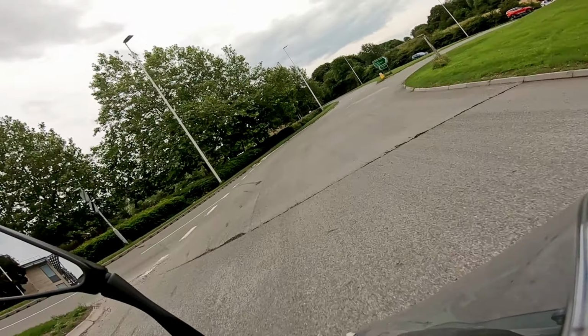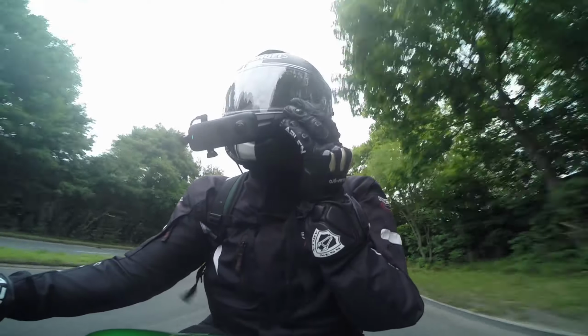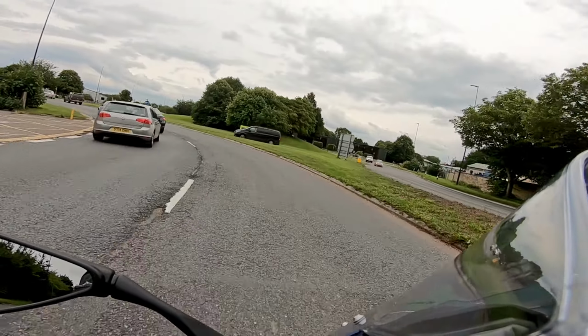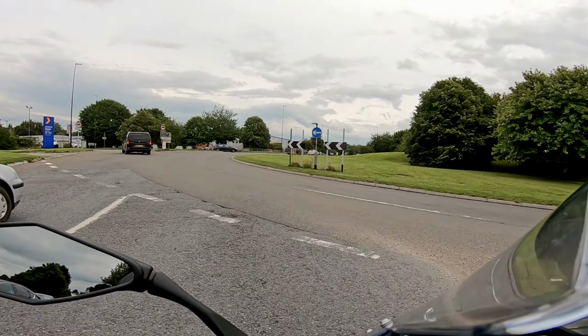When you're using the quick shift to go up a gear, there is a bit of a lurch, I guess when it cuts the power and re-engages it. It's not too bad. You can brace for it once you know it's coming. Let's knock it down a gear and get to fourth if I get a chance to overtake. I'm just waiting for the opportunity to open the throttle here at 4,500 RPM in fourth.